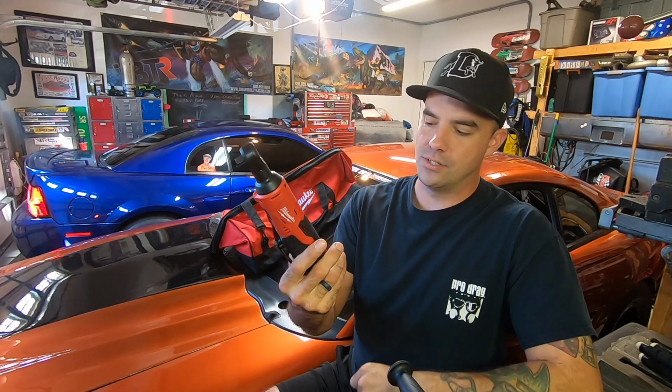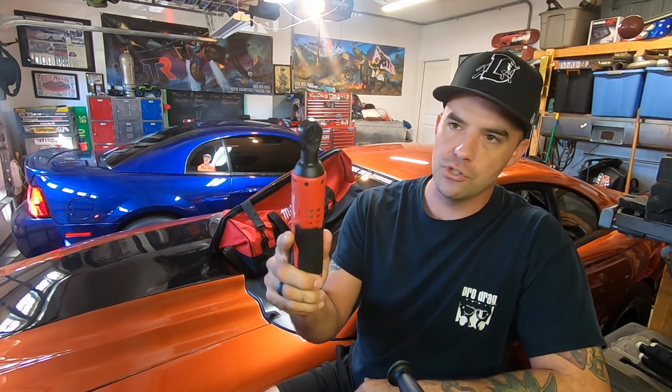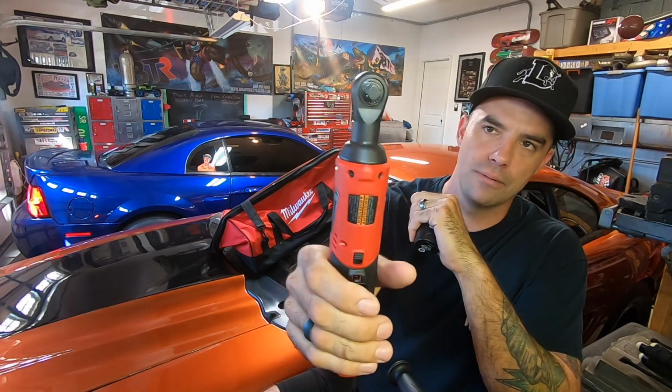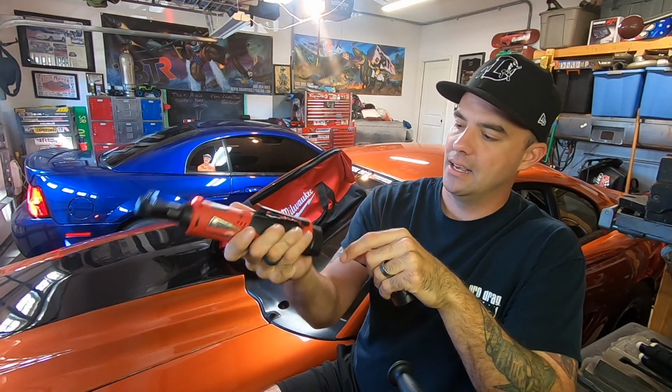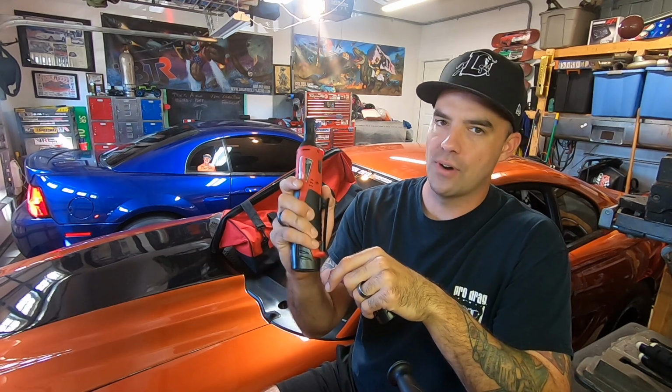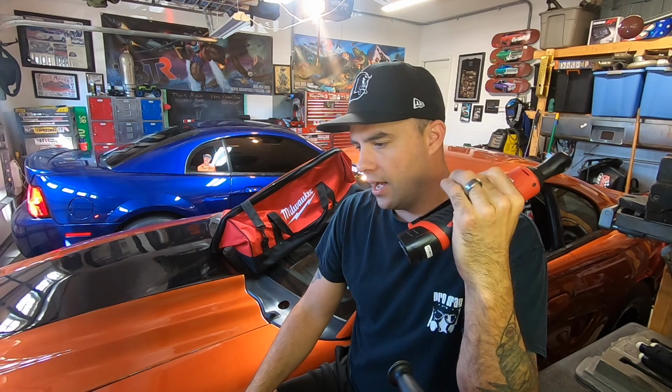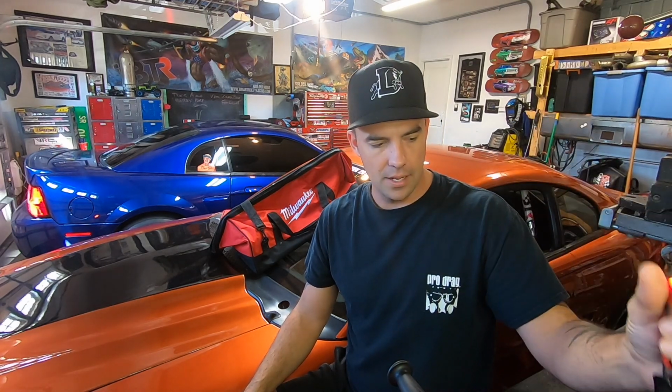And then the last one I got, I was so impressed with this stuff. This was an additional purchase. I picked up this. This is on their 12-volt line, the M12 lineup. So they have smaller handheld tools. This is a 3/8 drive ratchet. And man, this is almost as ratchet as Logan. This thing works awesome. So I am becoming more and more automated and super lazy.